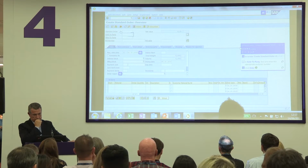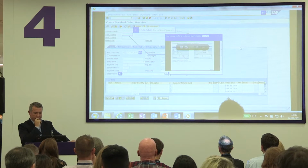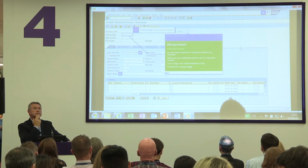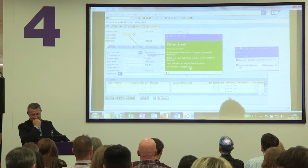Here you need to enter the sold to party. The e-note gives you a tip on searching by postcode and provides a quick reference guide for you to download for future reference. Or, alternatively, you could use the search guide to guide you through the steps. When launched, this temporarily replaces the main guide.